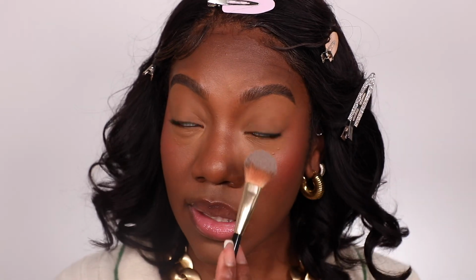This is wild. So now it's time to set everything down, and what I'm gonna be taking is the Maybelline Lasting Fix Banana Powder. This has to be one of the finest milled powders I have encountered. I'm gonna go ahead and use a brush and set the under eye. And just look at this.